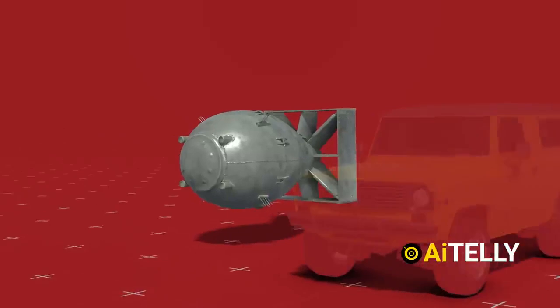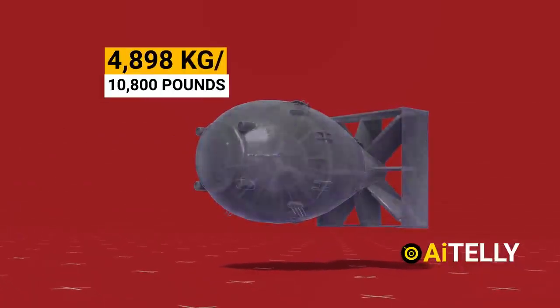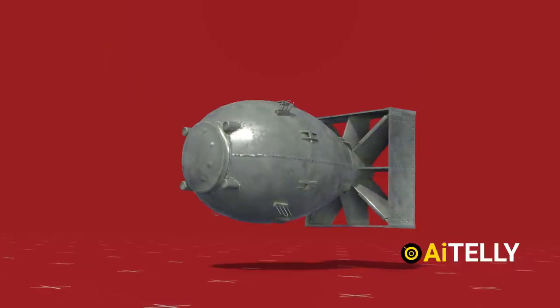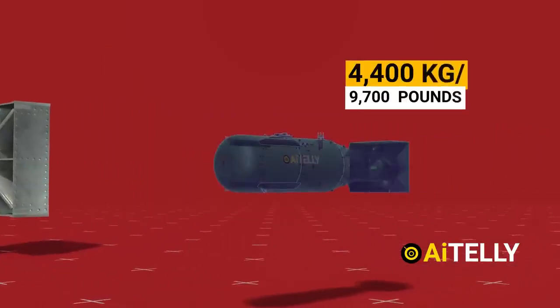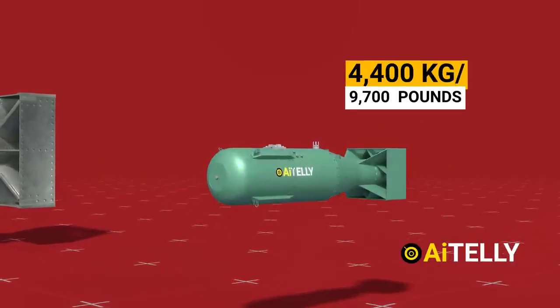This nuclear weapon weighs around 4,898 kilograms or 10,800 pounds, while the Little Boy, as the name suggests, weighs just shy of 4,400 kilograms or 9,700 pounds.